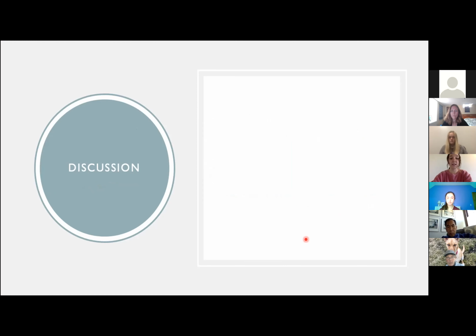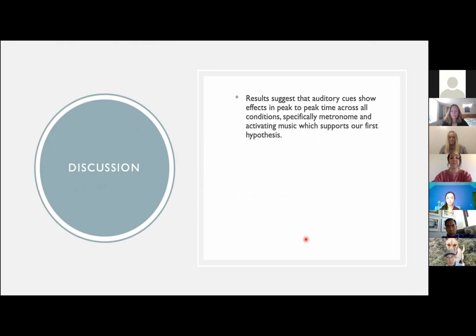Moving on to our discussion, we did find that auditory cues, specifically the metronome and the activating condition, had effects on the time it takes to complete the series of letters. This finding could be interpreted in different ways, as I mentioned in the previous slide. It could mean that there's less difficulty initiating movement, or it could be contributing to micrographia.